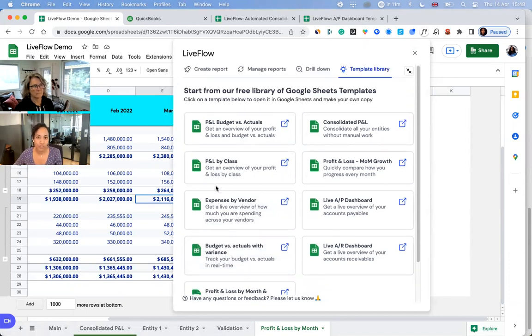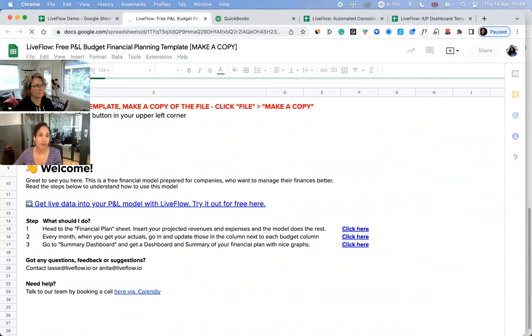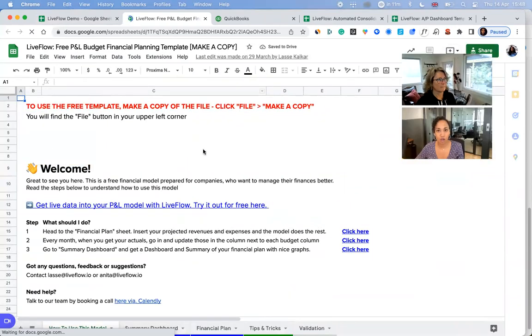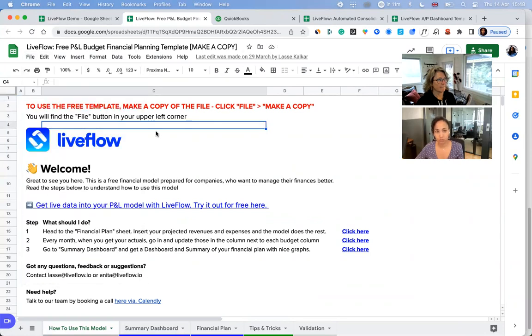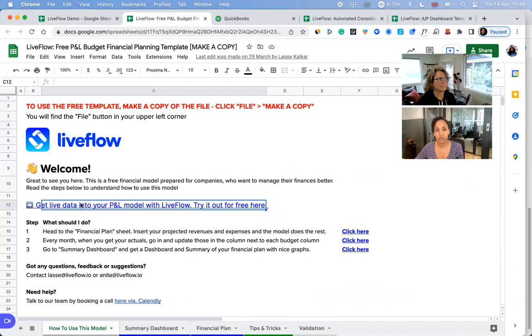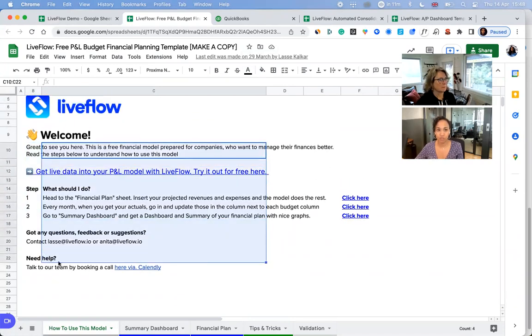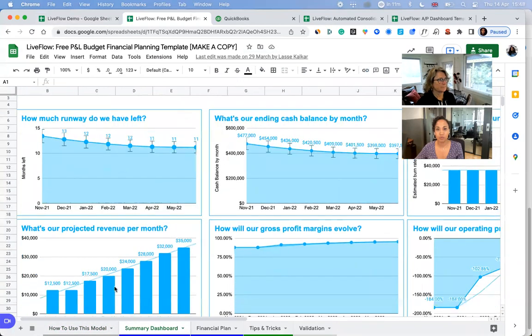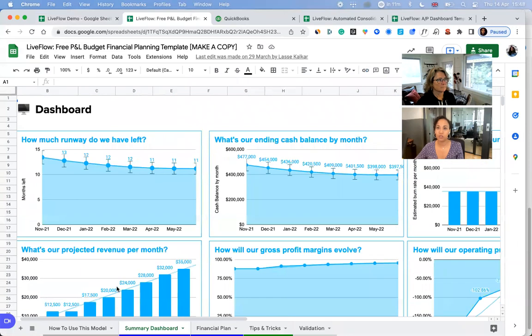Of course they are all free and you can utilize them straight away. So let's have a look at budget versus actuals. Here you can find a quick instruction on how to use this template. All you need to do is go to File, make a copy, and it's all yours. If you want to understand how it all works, you just go through all of these mini instructions. And here we pre-built a few dashboards, for when you need to reference cells and see all of the beautiful charts and numbers flowing.